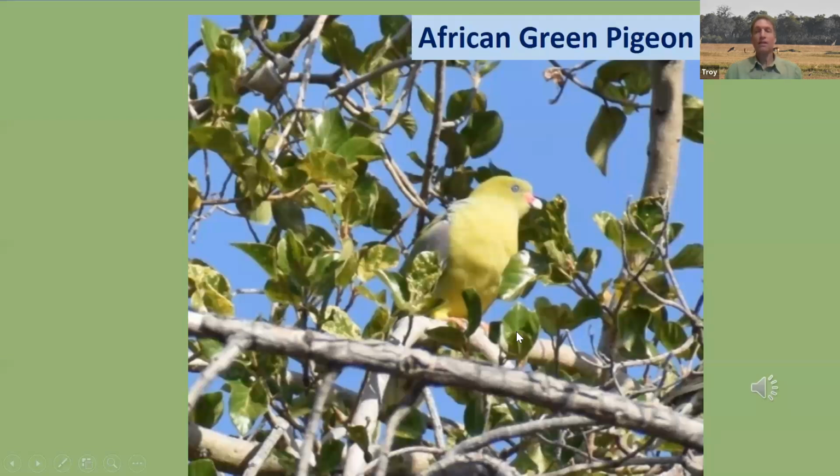This is another bird that's around camp up in the trees, and you instinctively might say, hey, this is a parrot because it's green, but it's not a parrot at all. It's actually a kind of dove, and if you look at the bill, it's not hooked. It has that dove shaped bill, and here's what this dove will sound like.